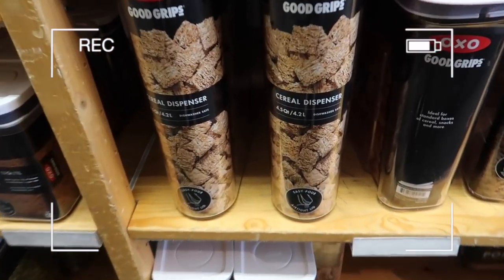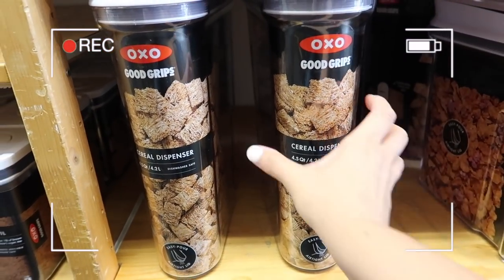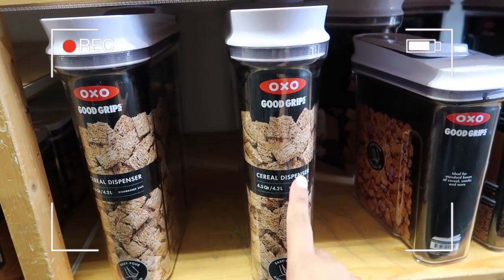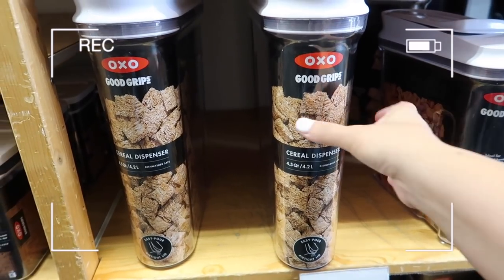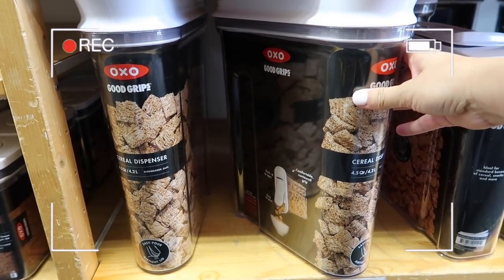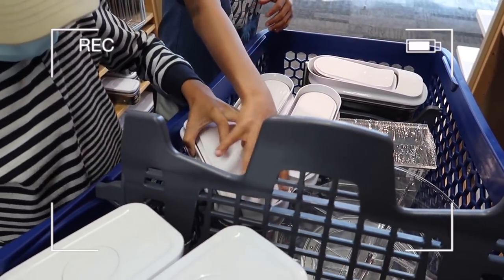Looky what we found. These are the oversized pieces that I wanna get for the cereal. I think it'd be perfect for cereal, but also good for pretzels and even popcorn, whenever you get the bags of popcorn or even tortilla chips or something. So I'm gonna get at least four of these. My little helpers are helping me. We ended up getting six of the cereal dispensers.